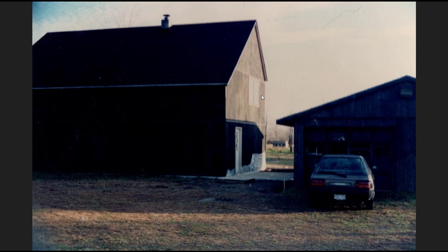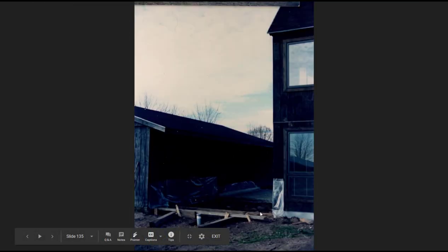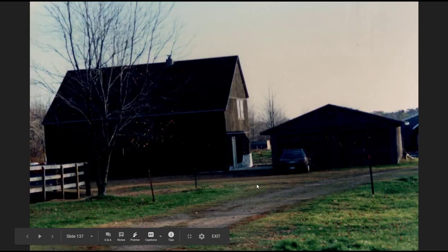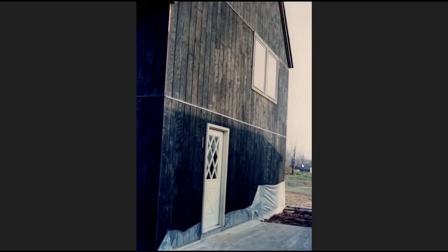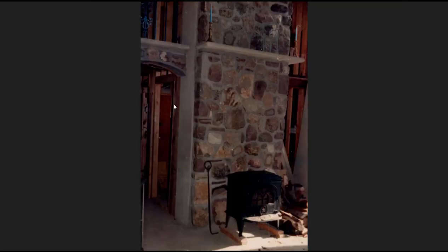Here's our garage and house with the pads. Here's getting ready for pouring the pad. Here's the house. We're getting close to the outside being completed at this point, and I'm starting to work on getting the mudroom up. And here's the original barn that we saw in the beginning. This is a pole barn again, and so isn't the one behind it.